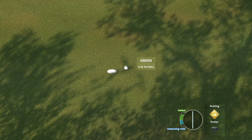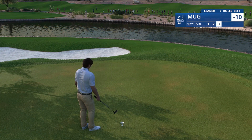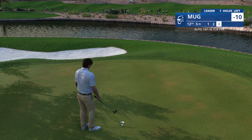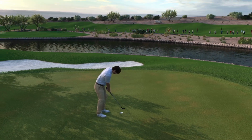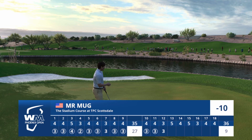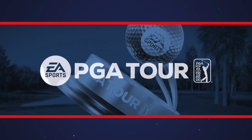Oh, needed just a little bit of a turn, but that will somehow stay right on the edge. That one safely in. It's par here at 12. And the lead's gonna stay at 3.